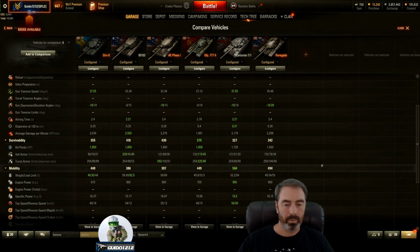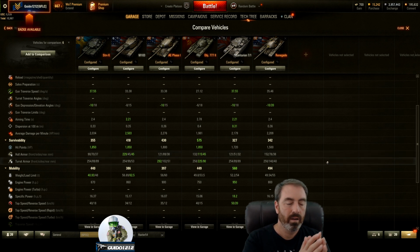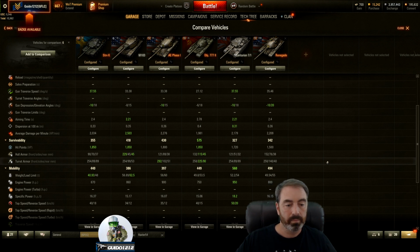Oh my gosh, the whole armor. The Kron hull, as everyone knows, is pretty bad. The angling is good in certain situations, so only 90 with 70 on the side, which is okay for the side. We'll take 70. That's hard to overmatch, and that's a good thing. The turret armor, we talked about it. It's thick, but as far as its weaknesses go, there are some, all right?